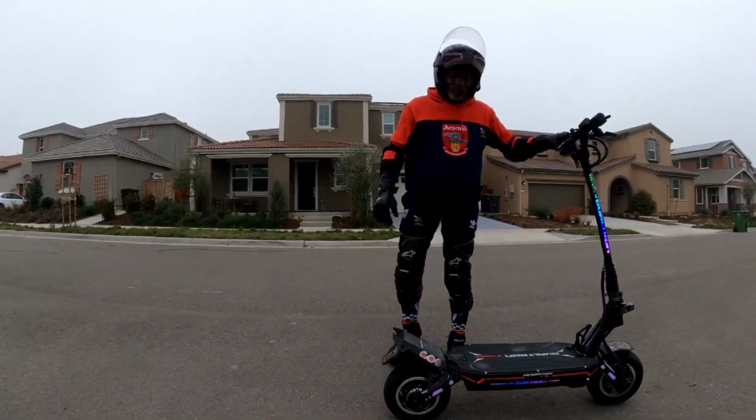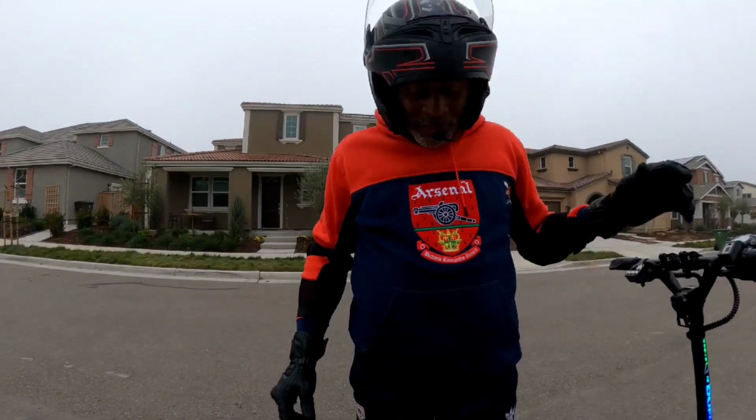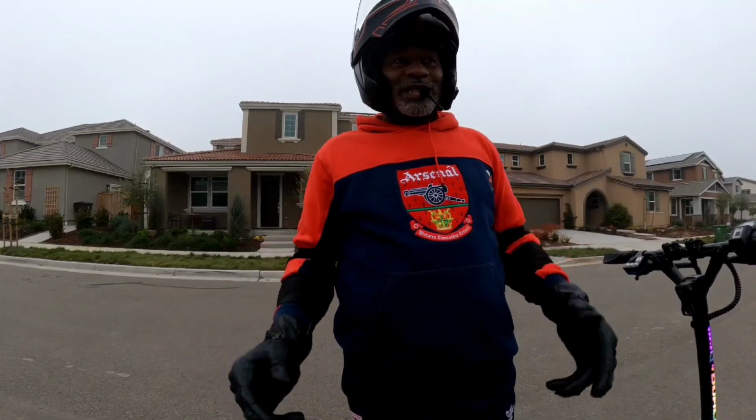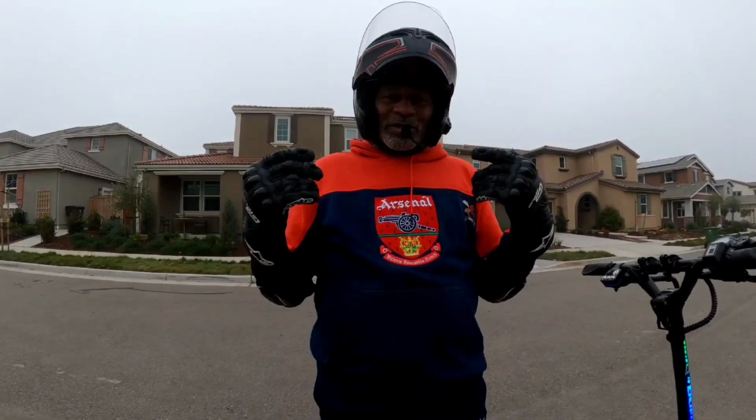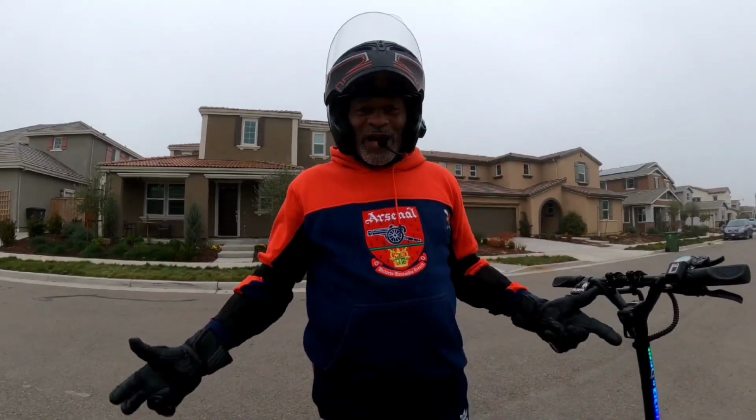This thing is a real hyper scooter. It's a beast. That's why I tell y'all that, in my opinion, this should not be number 4. This should be number 2. Oh my God, did you see that insane power?